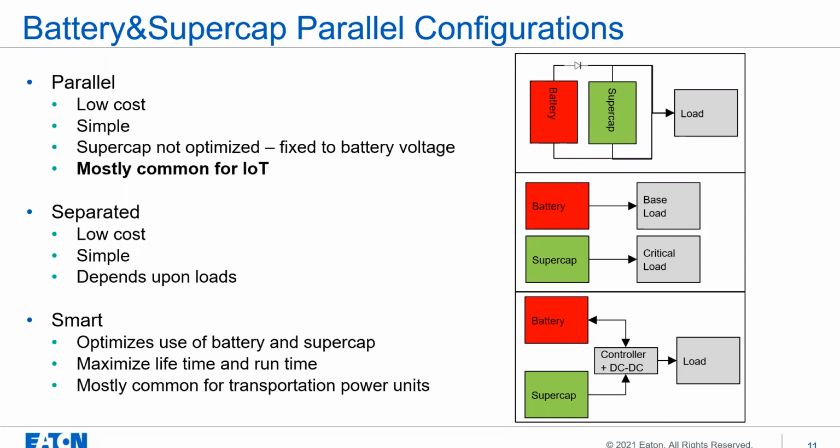And then we also see customers, they'll separate different loads in your system. So if you have something that draws a kind of constant current on all the time, they'll use the battery to power that. And then for either critical loads for backup application or pulse loads like your communications radios, they'll use just the Supercap for those. So again, there's not a lot of extra components here. It's low cost, fairly simple system, but it depends on what loads you have in the system and can they be optimized for each technology.